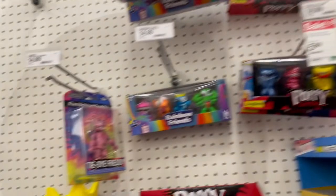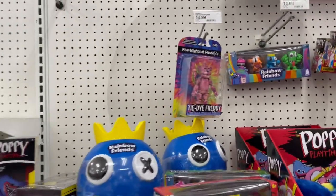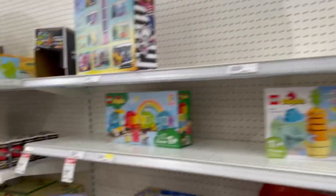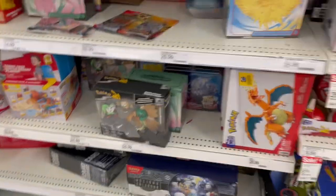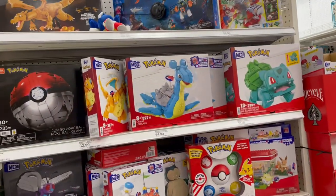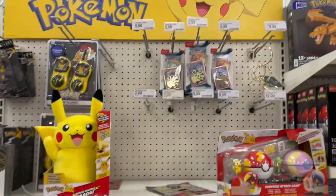And looks like some stuff got cleaned out there. A couple Smashers, some Poppies. This tie-dye Freddy, tie-dye Five Nights at Freddy's we saw at Five Below like all month. So I think somebody might have snuck in a return here. We've got Pokemon Mega Blocks that kind of fit into this Pokemon section.